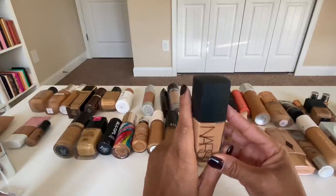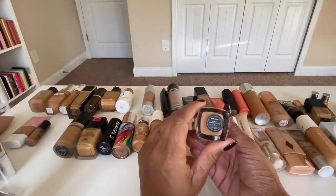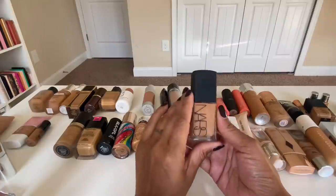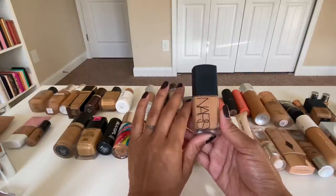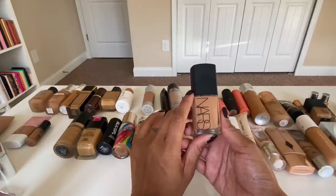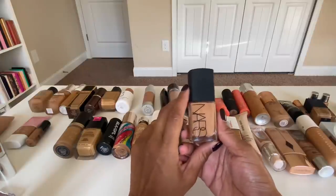NARS Sheer Glow, classic foundation. I wear Cadiz in all of the NARS foundations. And my favorite thing about NARS foundations is the undertone of this particular shade. It's got a peachy undertone and it looks stunning on the skin.